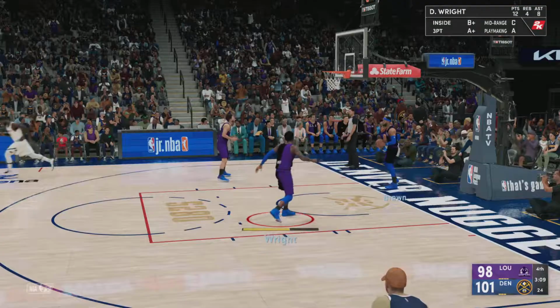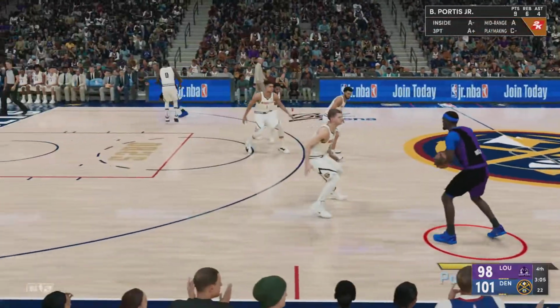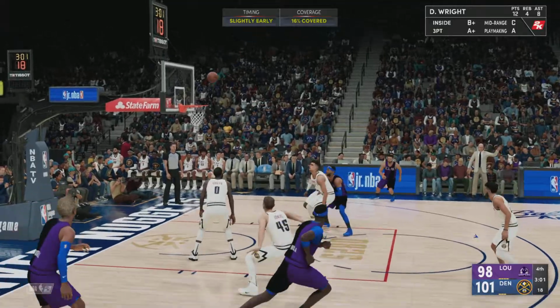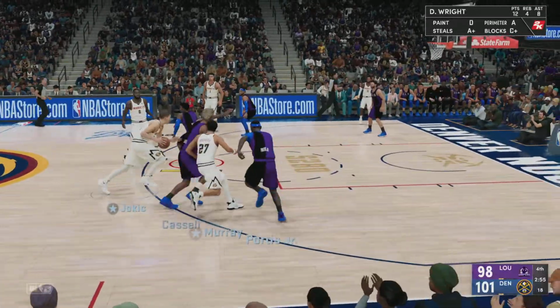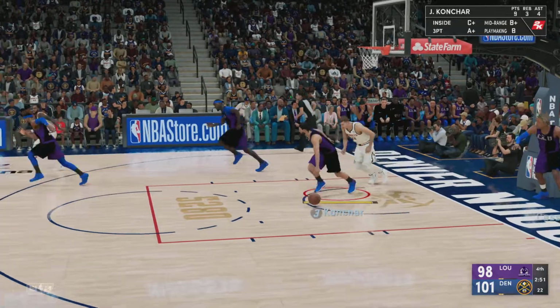This has been the story of the game. A battle fought on offense. Yeah, but defensively, neither side has been able to adjust. And that's reflected in the score. And it's right missing. Denver in the lead. Murray passes to Jokic. Oh, great D that time from Portis.